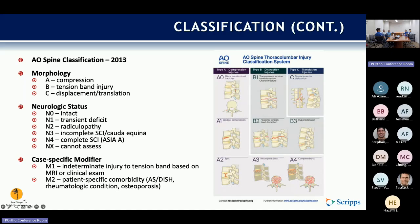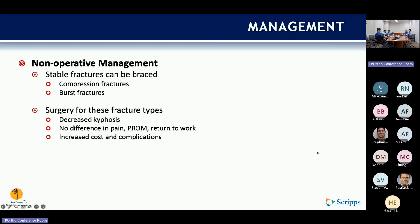from intact to complete spinal cord injury, and then NX being that it can't be assessed, either due to spinal shock or some other particular reason, and then case-specific modifiers, the M1 being indeterminate injury to the tension band based on MRI, and then M2 some other specific comorbidity. They have some ankylosing spondylitis, DISH, rheumatologic disease, or osteoporosis.